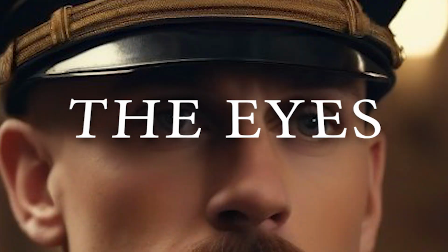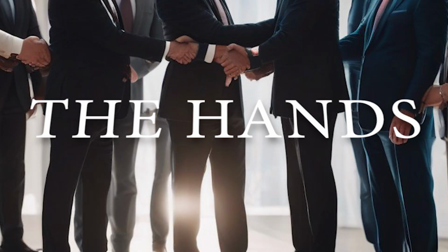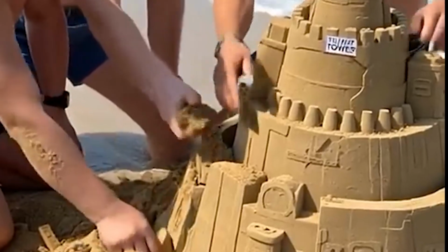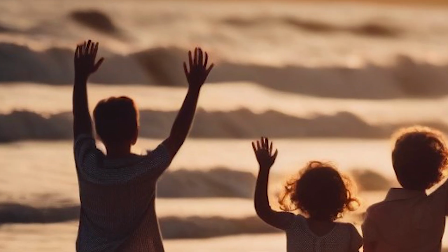Watch the eyes. Do they blink too little, or not at all? Are they weirdly still, or glassy? That's your second red flag. If the hands stay out of frame, or bend unnaturally, that's not just bad acting. AI still has a rough time rendering fingers and motion realistically.